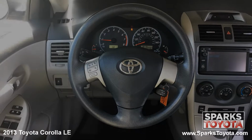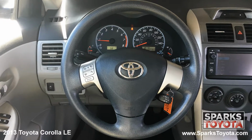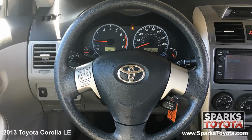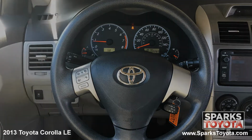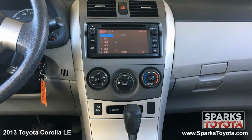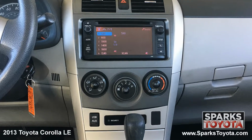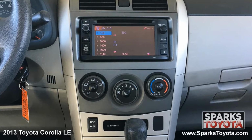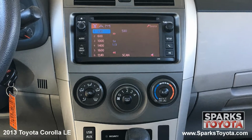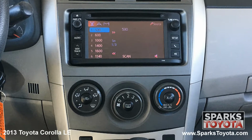This Corolla has a very comfortable tilting and telescoping steering wheel with on-wheel controls for the cruise, audio, and Bluetooth features. It's also equipped with a very well-lit instrument cluster. The center stack is home to your entertainment features and is paired with 6 speakers. This includes your classic AM/FM radio with a CD player. It's MP3 and Bluetooth compatible, and you can easily connect devices using the USB and auxiliary ports. You also have large climate controls, and everything that you see here is very easy to use.